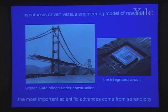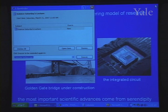The integrated circuit's the same sort of thing. They could make circuitry more efficient. But the notion that we would actually have personal computers, much less Wiis or Xboxes, was just totally unforeseen.